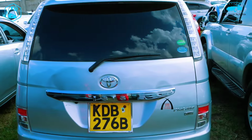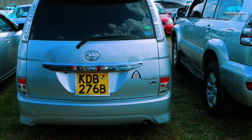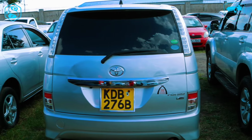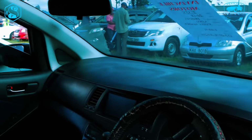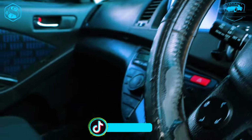So basically I want to show you with 1.33 million Kenyan shillings, what can you get? You can get a KDB276B, looking really interesting and sleek. It's a Toyota Isis, kitu legit sana. Come, let's head to the inside of the car so that I can show you what I got for you in the table.